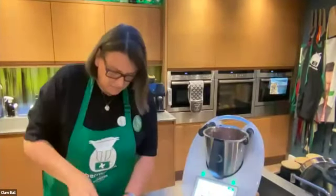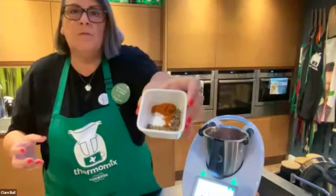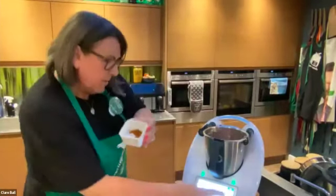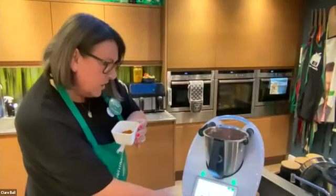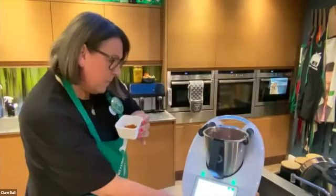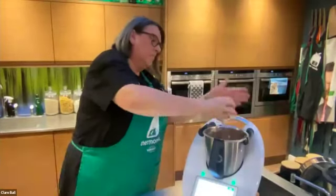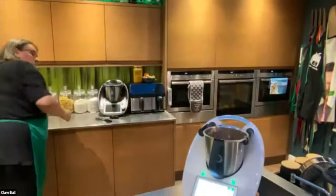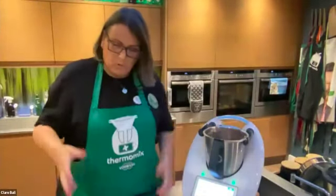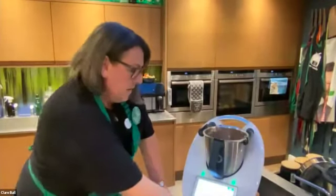Dried Italian herbs. Right, so what I've got in here, I don't know if you can see there, you watch me throw it all over. So I have got in there a teaspoon of Italian dried herbs, sweet paprika, half a teaspoon of salt, ground black pepper, all going in. And even though I've got it all prepared, it's a really quick recipe to do this one. It goes on.